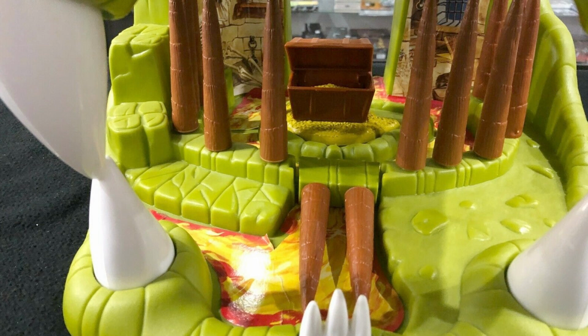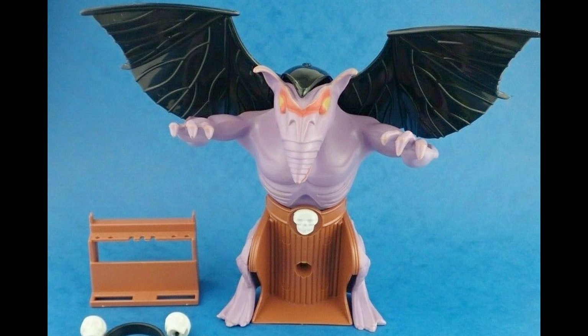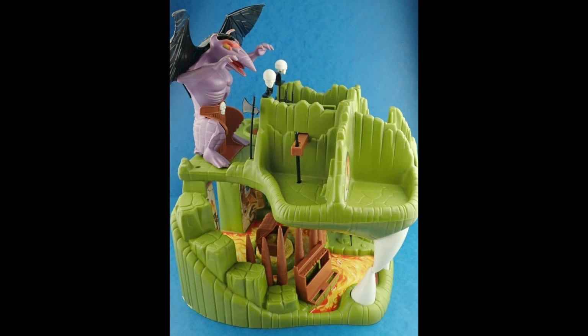This fortress is loaded with all kinds of cool play features, such as booby traps, a crushing wall of spikes, and a trapdoor. Guarding the top of the playset is a purple-winged gargoyle, and there are multiple levels here for the action figures to interact with.